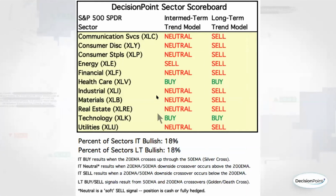And on our sector scoreboard, we have added a couple more green blocks here. Healthcare is now on an intermediate term trend model buy. Again, that means the 20-day EMA is above the 50. Long-term trend model buy signals for technology and healthcare, those are 50 to 100-day EMA positive crossovers. So the golden cross, as we often call it. So we've had golden crosses on healthcare and on technology. This one has been here, I think. Did we ever lose that technology long-term trend model buy signal? No, we never did.